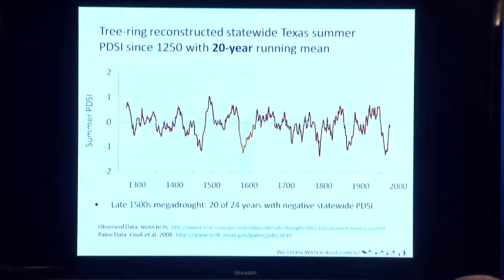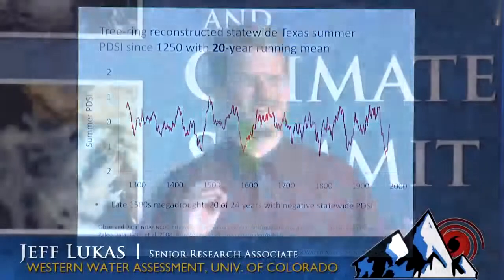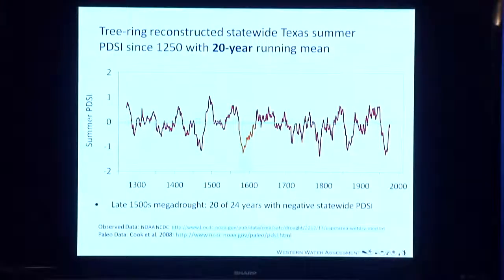It's expressed not only in tree ring records in Texas, but around most of North America. It shifted around between 1560 and 1600, but most parts of North America experienced at least 20 years of very dry conditions during that period. And here we had 20 of 24 years with a negative statewide PDSI. So if you think of the impacts of 2011 and 2012 and imagine extending out another 20 years, it would be very difficult to manage water supplies, agriculture, and so forth.